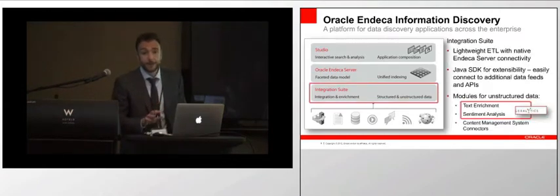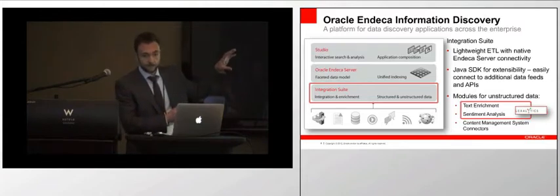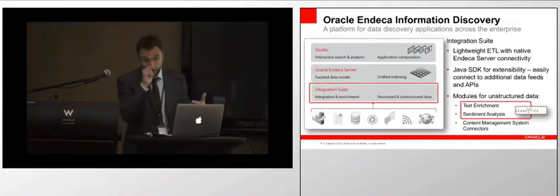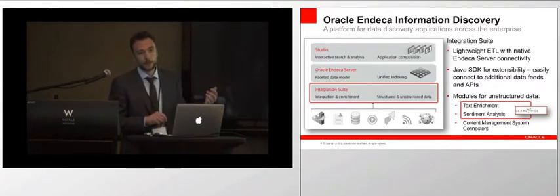In terms of Lexalytics, it's part of that bottom integration suite tier. So as we are moving data from source systems into the Endeca index, we're applying Lexalytics along the way. We're pulling out entities, we're pulling out topics, leveraging their sentiment scoring, et cetera, et cetera.